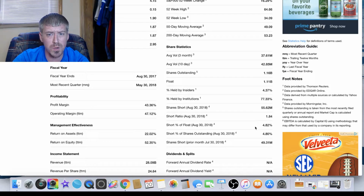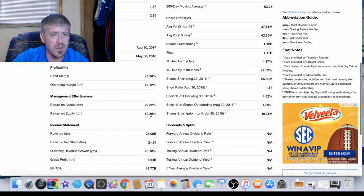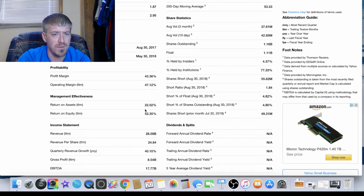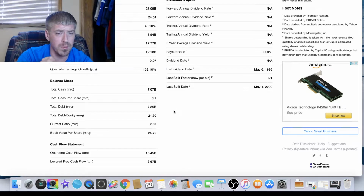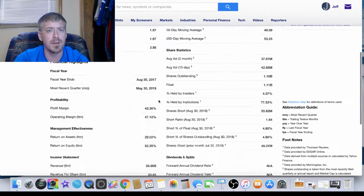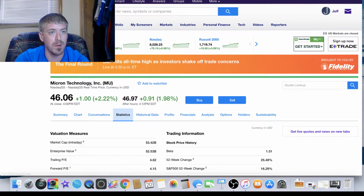Short interest has actually went up quite a bit on Micron. This stock used to be under 1%, and now it's around 5%. Okay? But as you can see, the management effectiveness and the profit margins are outstanding. 43% on profits, 47% on operating margins, and then 52% return on equity and 22% return on assets. So this is a fundamentally great, very well-run company. You know, $7 billion of cash, $7 billion of debt. That's about a 1-to-1 ratio. That's very super clean. I like that a lot. They don't pay a dividend, but this really just all has to do with the pricing in memory.